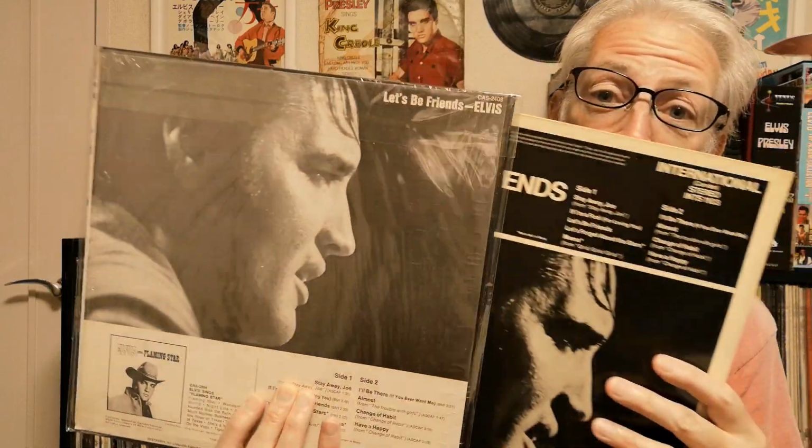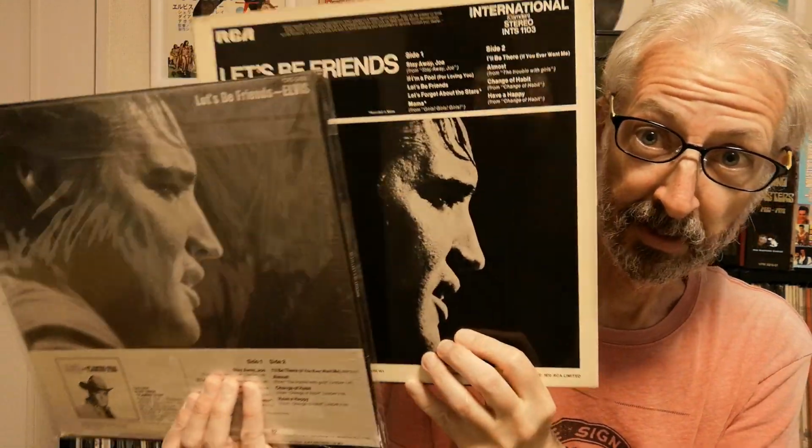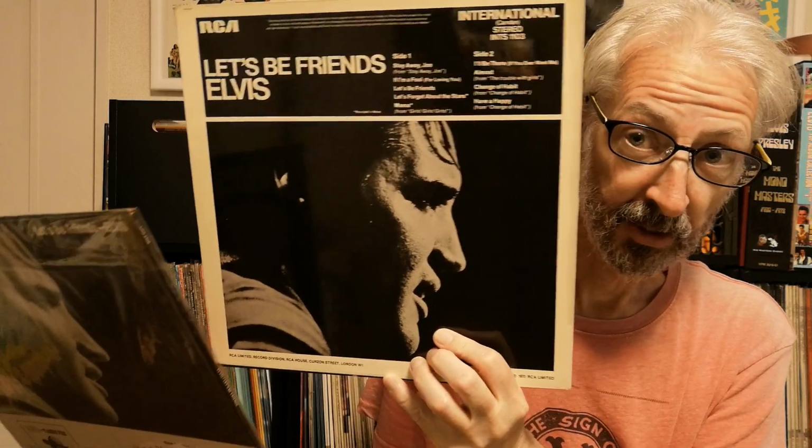This will be going against the Pickwick copy of Let's Be Friends, and I did notice actually that the quality of the printing on the back cover, the photograph, the image, is far better on the Pickwick than on the RCA International. You can see his face very clearly there on the Pickwick, but on the RCA International it's mostly dark shadow. We will be listening to a little bit of I'll Be There from that album.